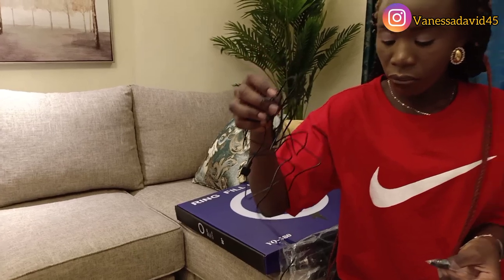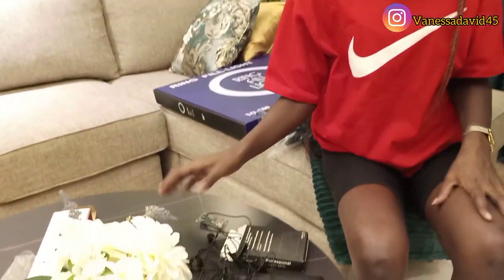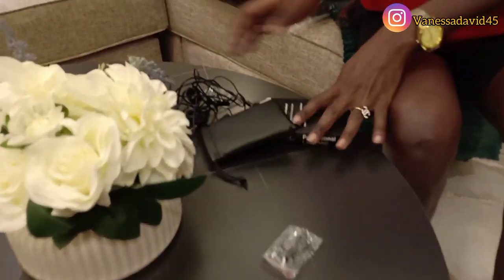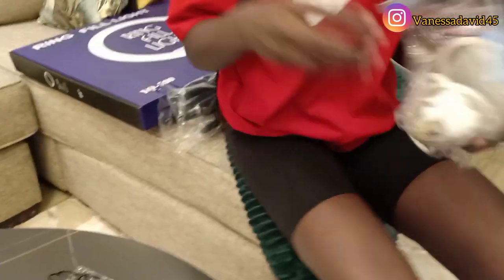I bought this one for how much was it? 1300. No, they were selling it to me for 1500, but I bargained my way to 1300. So another thing, guys, that I had to buy is this extension.